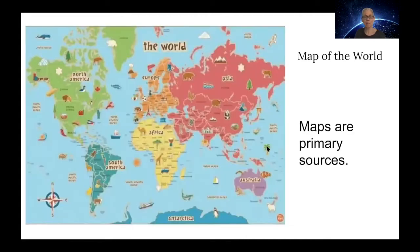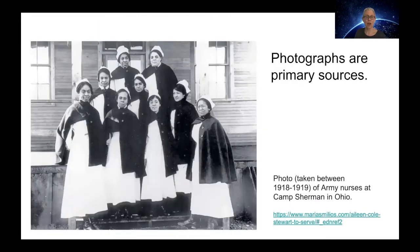Did you know that maps are primary sources? Photographs are also primary sources. This is a picture taken sometime between 1918 and 1919, a very long time ago. This is a group of nurses who were stationed at Camp Sherman in Ohio. This is a picture of the nurses in either 1918 or 1919.